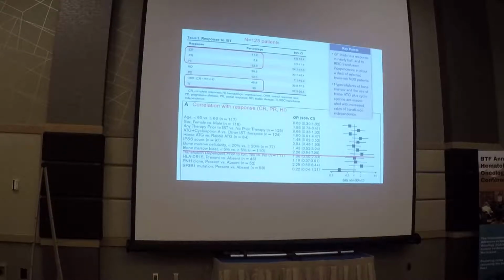Either complete response or partial response, and 30% hematologic improvement. And also 30% of these patients became transfusion independent. So these are patients who start with a profound cytopenia and are treated with immunosuppressive therapy. When they looked at the factors correlating with the response rate, they found that the horse ATG was actually better than the rabbit ATG. Actually, most of the patients had ATG and prednisone.